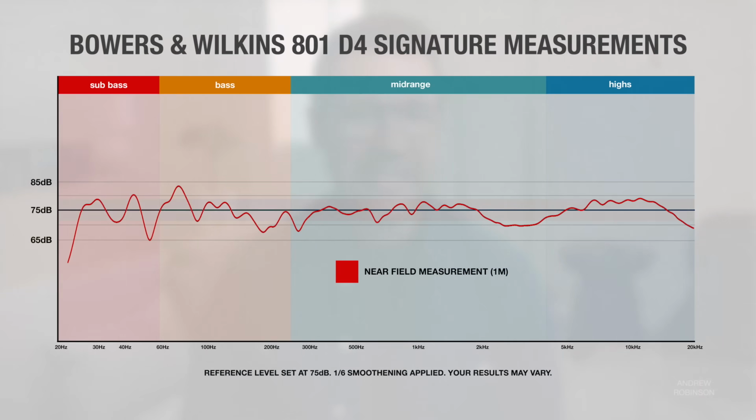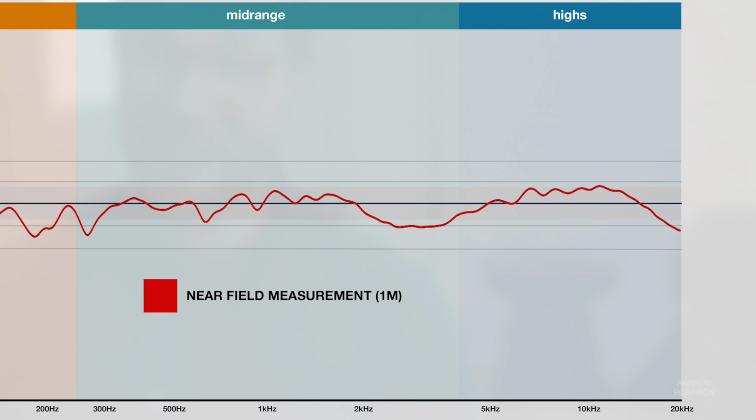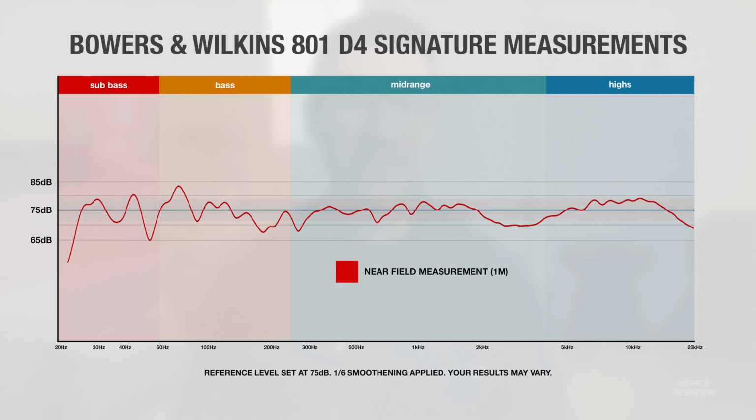In the near field, we can see a mostly linear response starting around 23 Hz on up to 2 kHz. There are a few peaks and valleys around 200 Hz, but nothing too crazy. There is a sizable dip starting at 2 kHz that carries over to about 5 kHz, where we can observe up to a 5 decibel rise in the tweeter at about 10 kHz.